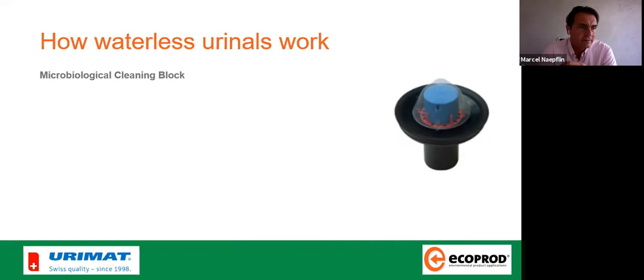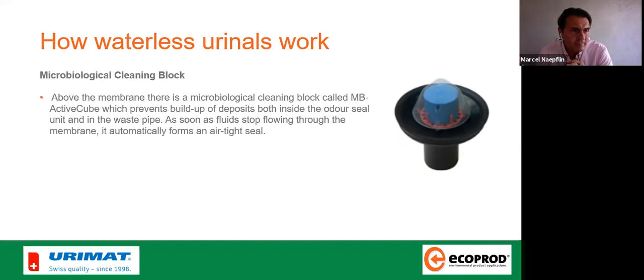Every MB active trap includes a cleaning block. Above the membrane, there is a microbiological cleaning block called MB active cube, which prevents buildup of deposits both inside the odor seal. As soon as the odor seal ends in the waste pipe itself, as soon as fluid stops flowing through the membrane, it automatically forms an airtight seal.